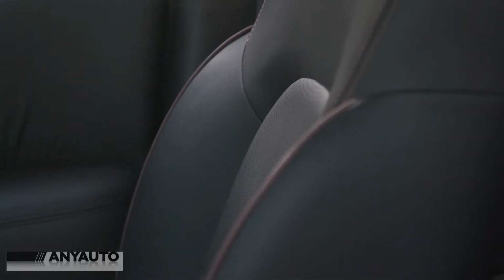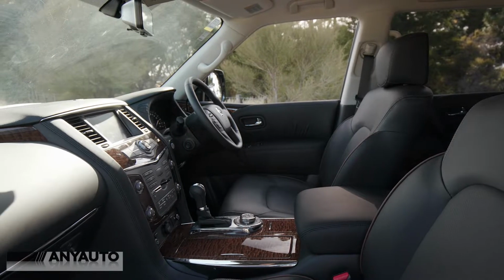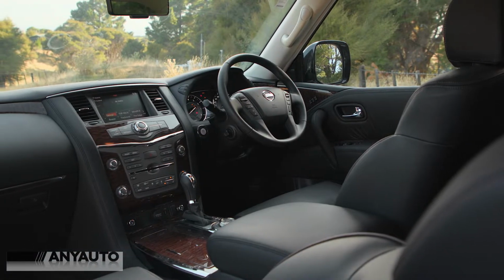An 8-inch screen sans Apple CarPlay, which, as you know, would be a deal breaker for me. Yeah, not having Apple CarPlay. Once you've used it, we've got other videos that show you how to use it, you just can't live without it. So we've got a fairly decent size glove box. The centre stack, again, I think this looks a little bit old-fashioned, but look at this.